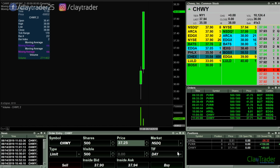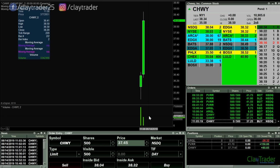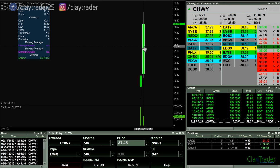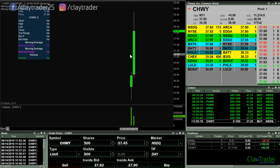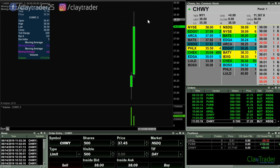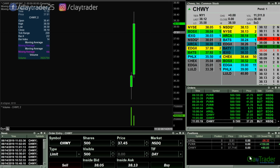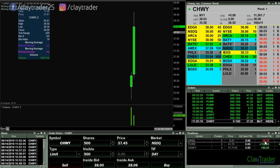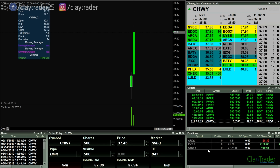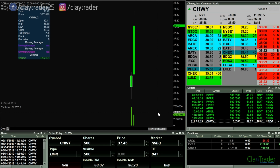Let's go to 37.25. So 37.25 on the pullback. You know, as exciting as it would be to just be buying up around the high right there, I want to let it pull back. But the nice thing was that small little loss been totally wiped away. Not that that was impressive, but that's the whole idea of controlled losses. If you can trade in a way that doesn't require you to be a superhero to get those losses back, that's the idea.